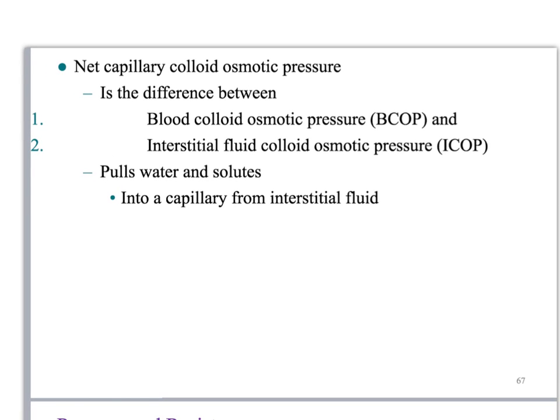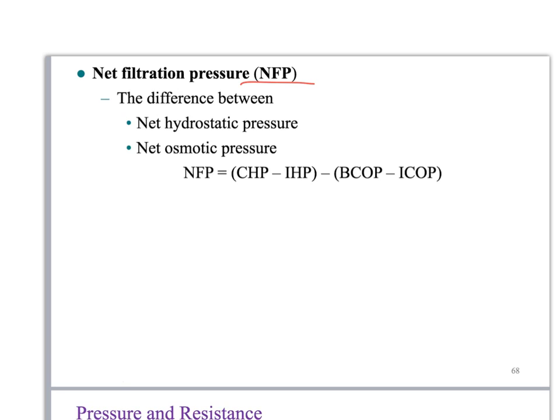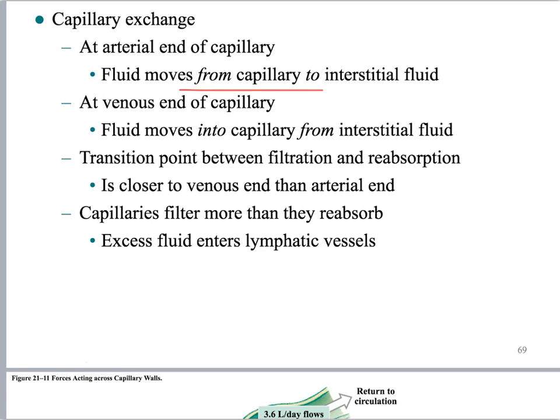So the net capillary colloidal osmotic pressure is the difference between the blood colloidal osmotic pressure and the interstitial fluid colloidal osmotic pressure, and that's going to pull water and solutes into the capillary from the interstitial fluid. So we can figure all these up and get the net filtration pressure, and notice we have this minus this minus this minus this, and that gives us the amount of pressure causing filtration. So we lose fluid at the arterial end and we gain fluid at the venous end, and right in the middle we're kind of equal filtration and reabsorption.